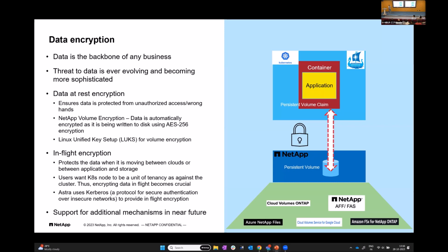As we know, data is our backbone, right? Ravi mentioned the importance of data. Arvind built on that, and the threat to our data is constantly evolving, and not just evolving, the attacks are becoming more and more sophisticated. So our ways to protect the data should also be evolving and becoming more sophisticated.